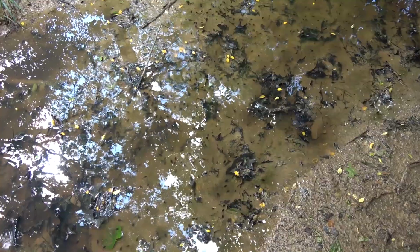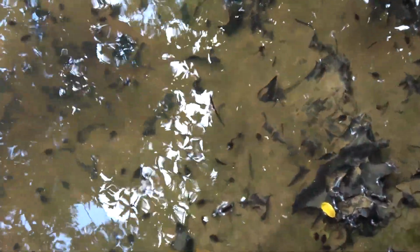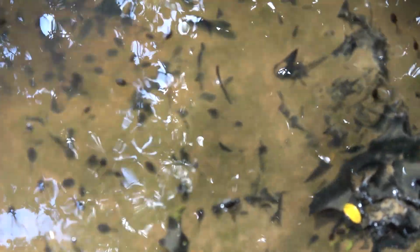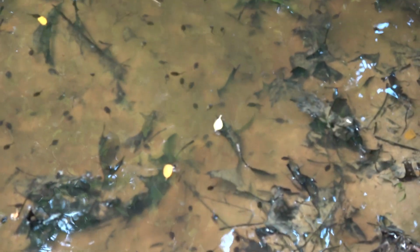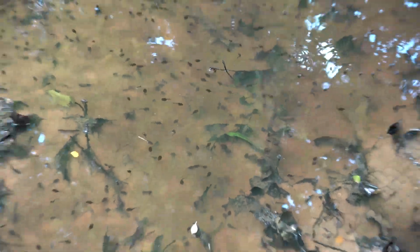Alright folks, found some more Future Frogs of America, FFA. That's what that means, right? Look at them all just swimming around. It's like our own little community. Big ones. They're growing up. They're all in there. All over the place. Little tads.